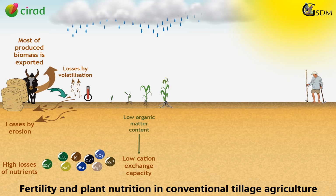Furthermore, because of poor soil biological activity, pH and redox conditions are not regulated.